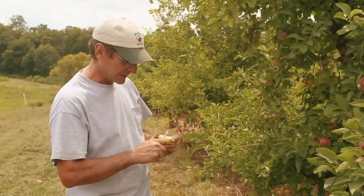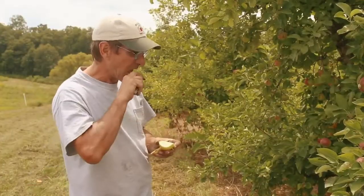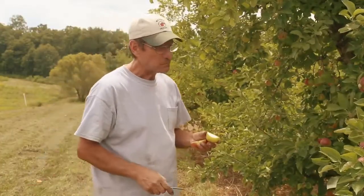The third thing is you can just eat it. I mean, that's the best thing. And I mean, it's good to eat apples even this time of year, but I can tell you what, this is sour and starchy. This is not ready to go yet.